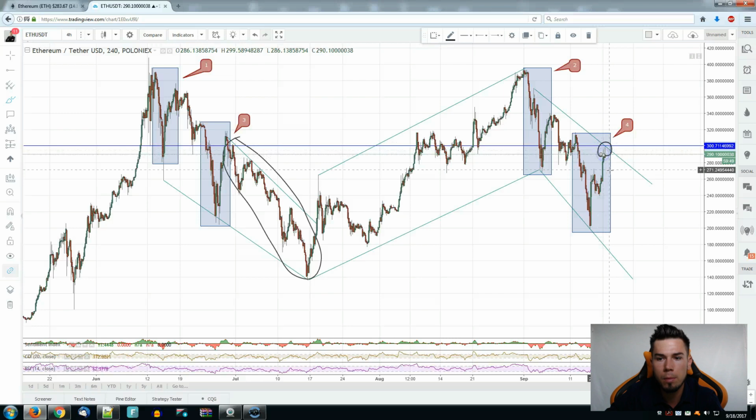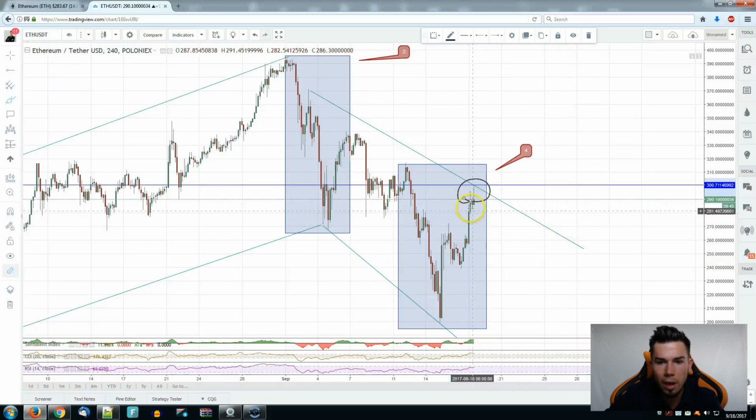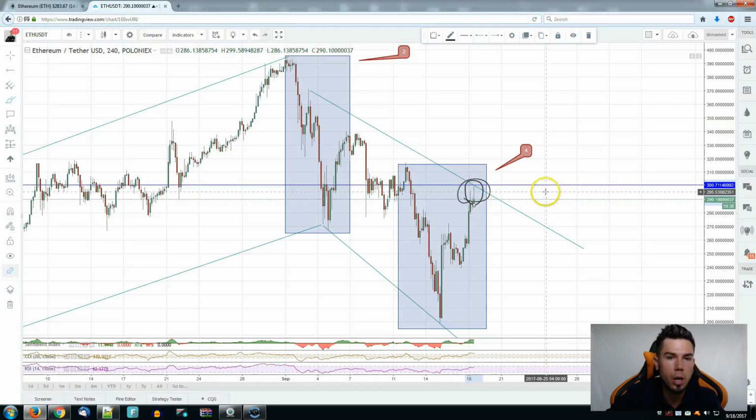Let me zoom in a little bit and I'll try to share with you. Look at that long shadow on top of the green body you see over here, right? You see the green body, then the long shadow on top of it. That represents rejection within the price.